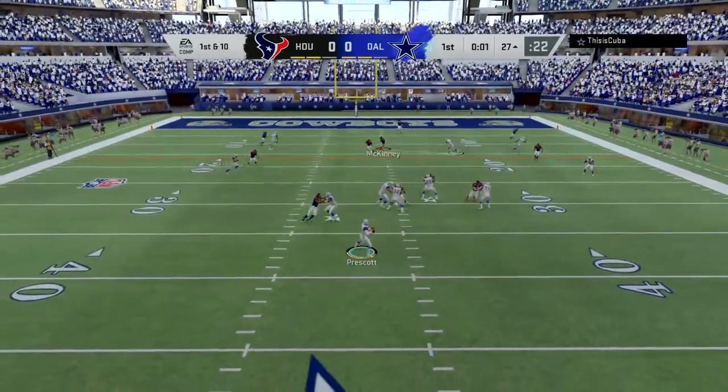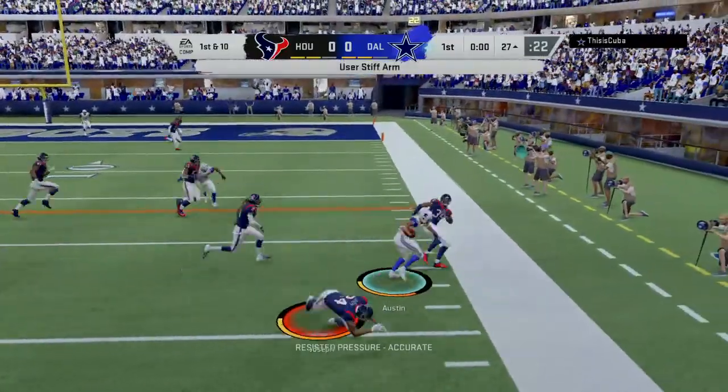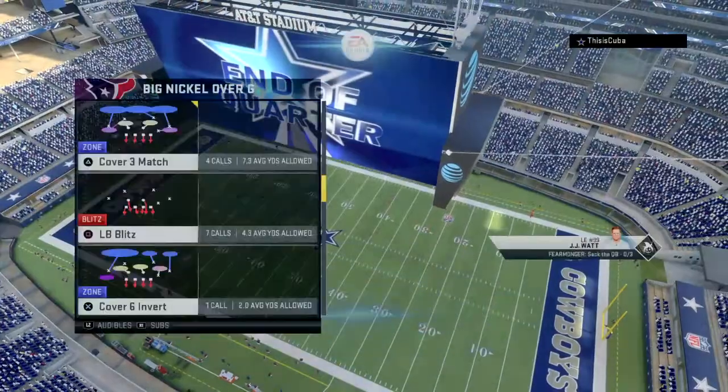On 1st and 10, Prescott. Flush to his right, powering forward. He's going to get this to Austin, complete. We're scoreless after 1.